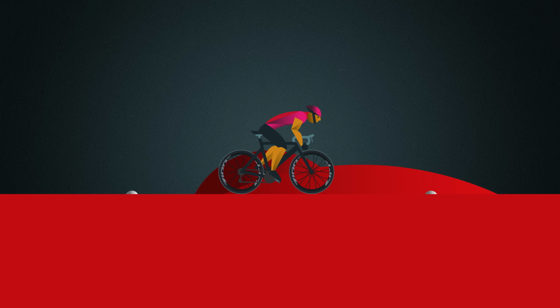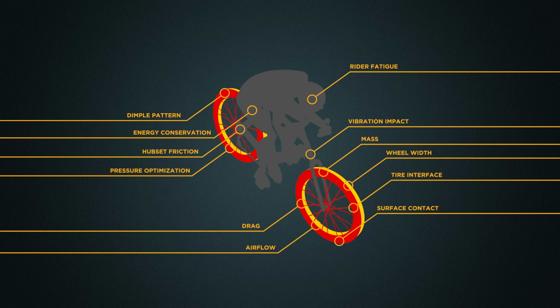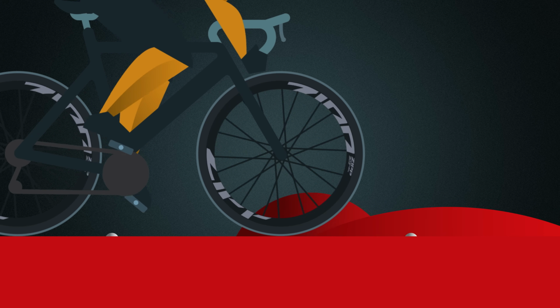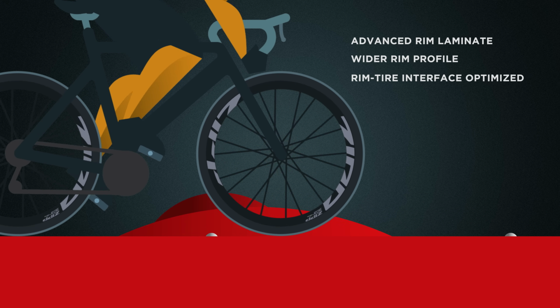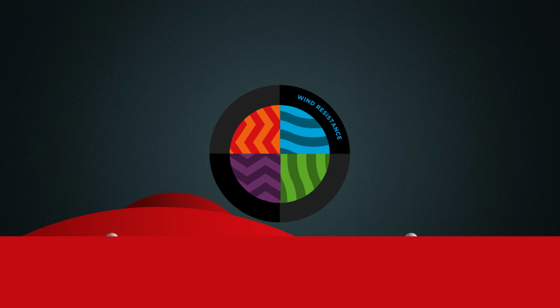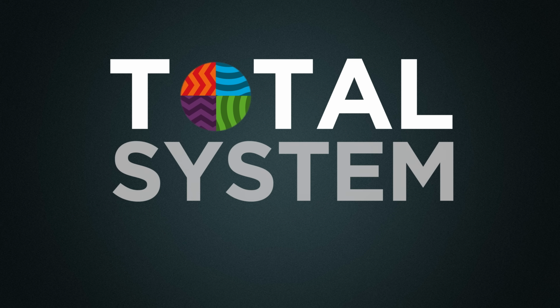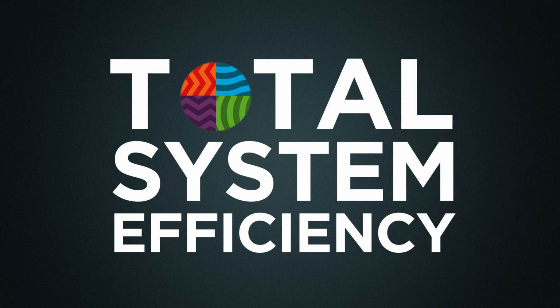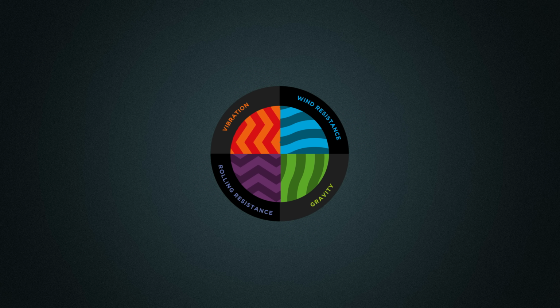We consider all the ways a wheel can contribute to making the entire system, the bike, tire, even the rider, more efficient. That's because efficiency equals speed. The combination of a new rim laminate and wider profile optimized for the rim-tire interface transforms your ride experience to overcome these 4 barriers to speed. That's total system efficiency. It's the way we manage a rider's total energy output by thinking about all the forces that can sap it. These are the barriers to speed.